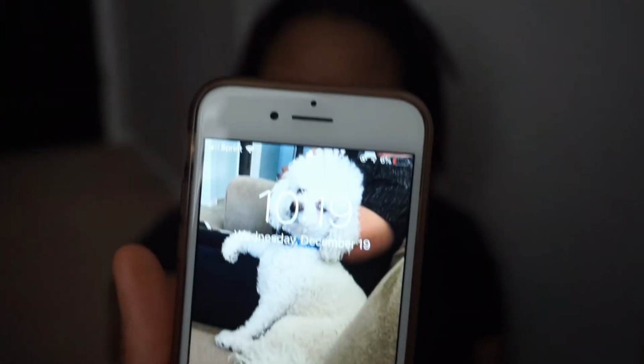So right now it's currently 10:19. Hopefully that focused. Like I said earlier, I want to keep this on a couple of hours. I just swallowed some.